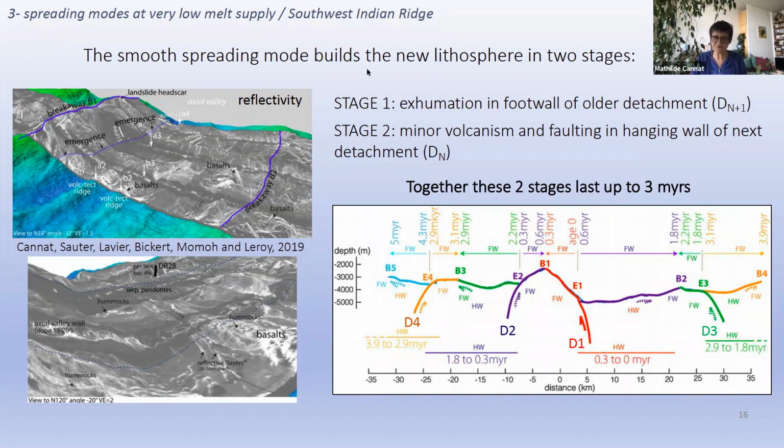Okay, and one thing that is important to understand about this spreading mode is that it takes a very long time and it's protracted to build the new lithosphere, because before the lithosphere is finished, if you want, and moves in one plate or the other, it can take up to 3 million years. And the story is two-phase. First you exhume the footwall of the older detachment. So in our case, that would be dn+1, like for example D2. So presently, you take the part of this exhumed footwall and you put it into the hanging wall position of the next detachment. And in this hanging wall position, it is faulted, and it is also intruded by some basalt, not much, but a little bit. And so it's very different from the asymmetric detachment that we see in corrugated context.